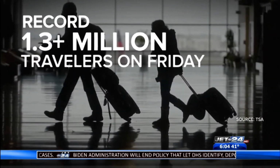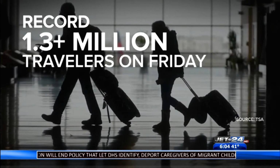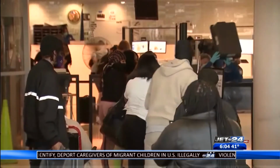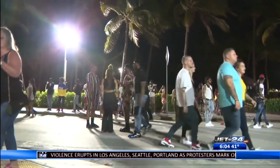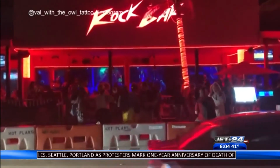The TSA reporting it screened 1.3 million people on Friday. That's the most since the pandemic began. Many of them spring breakers heading to places like Texas and Florida, packing bars and restaurants, few masks in sight. Cases and hospitalizations and deaths remain high, and we've been fooled before into being too lax. So now is the time to double down to see this through.